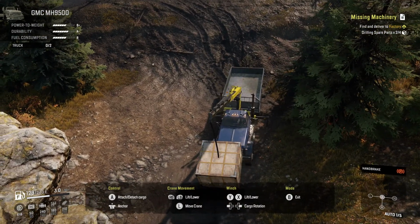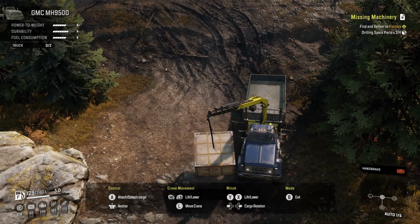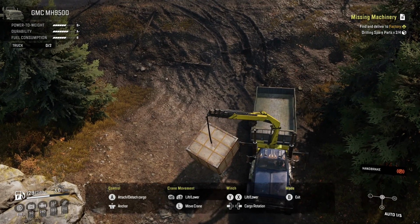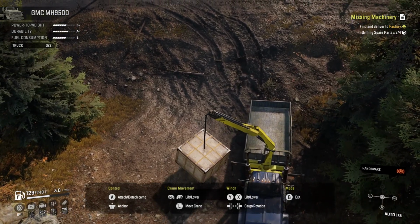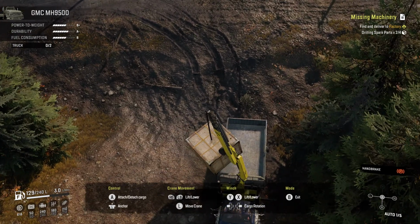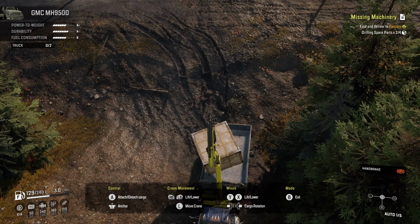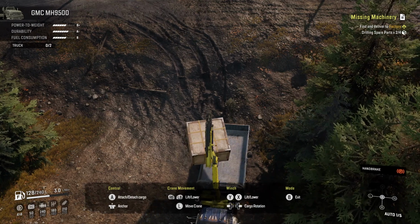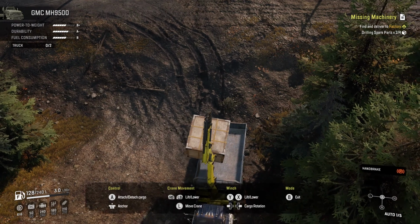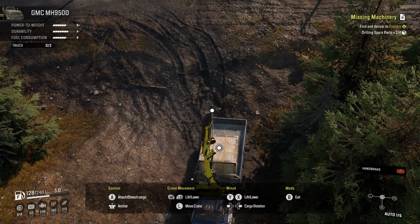We're going to go this way with it. Keep it close. Keep it close. Don't swing it way out there. Just go up with it. Yeah, it wasn't too bad. I was kind of worried that we were going to flip it over, but that wasn't bad at all, actually.